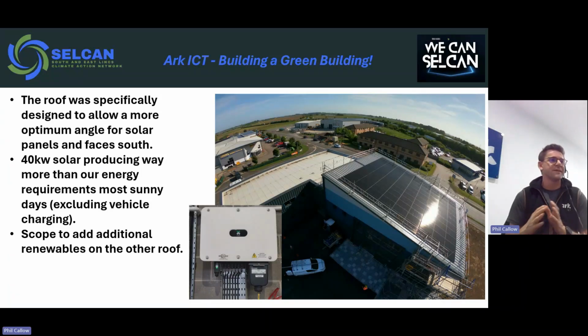So if it looks like our building is weirdly in the corner of the plot, it's because we have to stay 3 meters away from this water pipe, which allegedly, if we'd nicked the corner of that, would have caused a 100-meter fountain to occur in Pinchbeck. So we avoided that pipe.